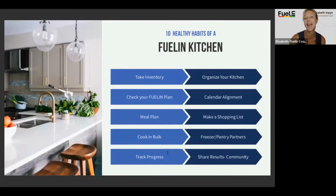So the 10 healthy habits of a Fuelin kitchen. We're going to go in order from left to right. So taking inventory. When you start, look at everything that you have. What's in your kitchen and your pantry that should be there, what shouldn't. Do you have old spices and sauces that have been in the cupboard for 6 months or longer? Get rid of those. Do you have foods in your pantry that aren't going to be a part of your diet moving forward? Do you have things that you can use? Maybe you have a Costco sized bag of quinoa, you've never cooked it before. Figure out what you're working with, know what tools you want to have. And then that way you can build your kitchen, pantry, fridge, freezer from there.